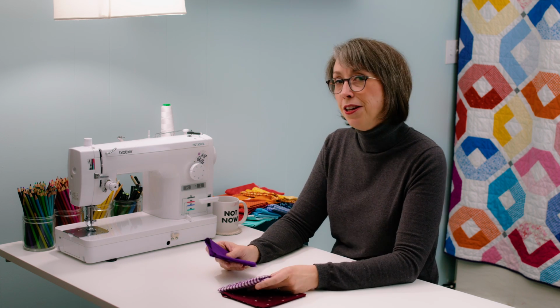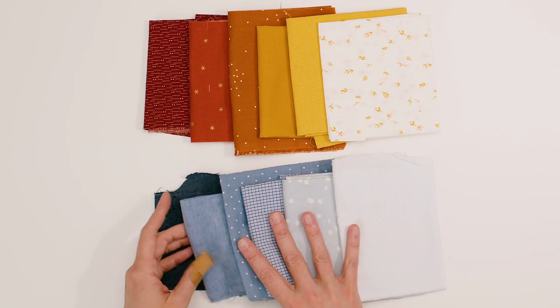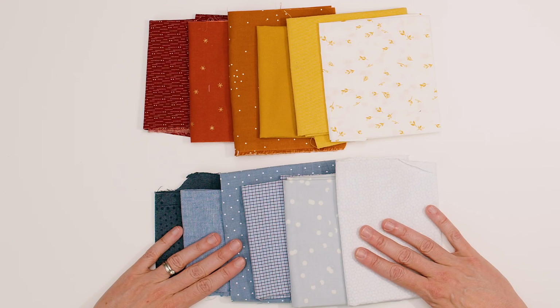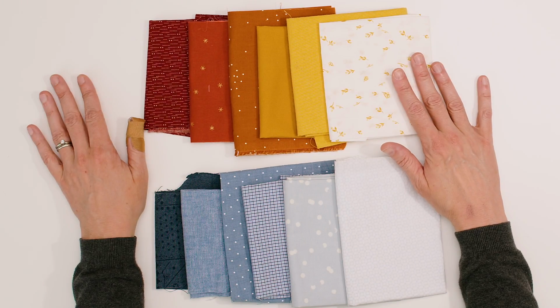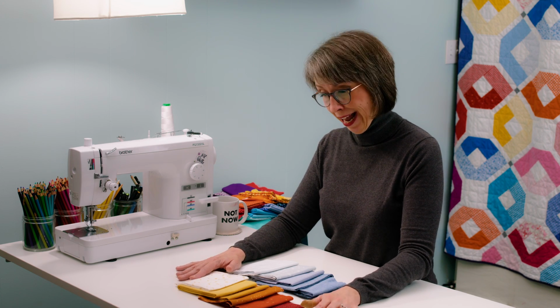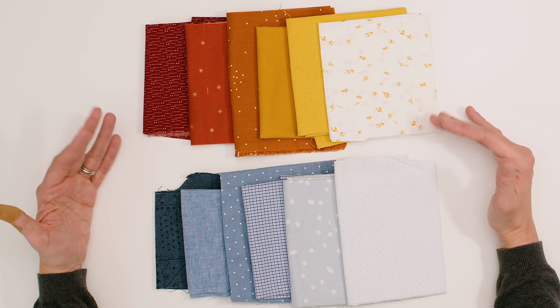However, there's one other thing that we've got to talk about. Not one other thing, two other things. Right here before me, again, warm color, cool color, but you may notice they are not as vibrant as the fabrics that I had out before. These fabrics are more muted.